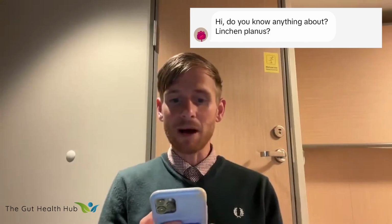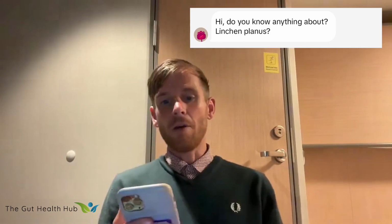Hi, do you know anything about lichen planus? Not very much about lichen planus. What I do know is obviously it's a skin condition, it's autoimmune.